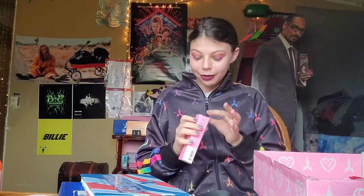And a pop socket. And in here, I'm avoiding this giant box because I think I know what this is, but I want to wait until the very end. I have an inkling of what I think it is, and if it is, then I'm gonna flip out.